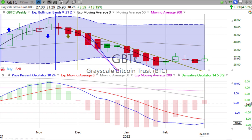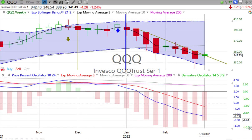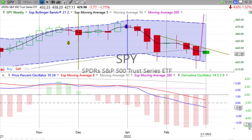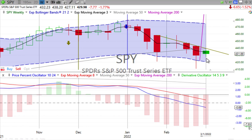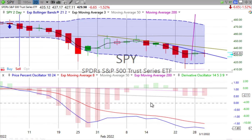Now, let's jump into these charts. We'll start with the S&P 500. We have a solid green spinning top. That's a slowdown in the down movement, even with what's going on around the world. What had been plunging last week is not plunging this week. Price percent oscillator still headed down. Derivative oscillator still quite negative, losing some downward momentum today.